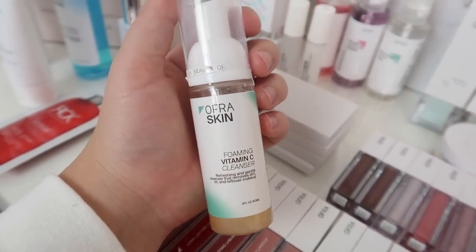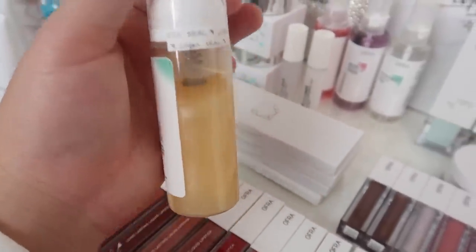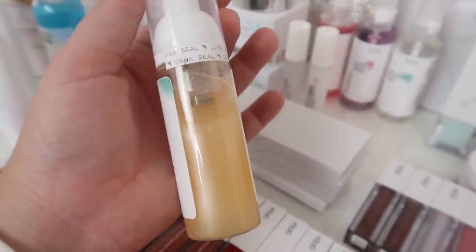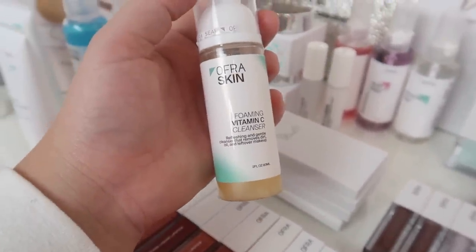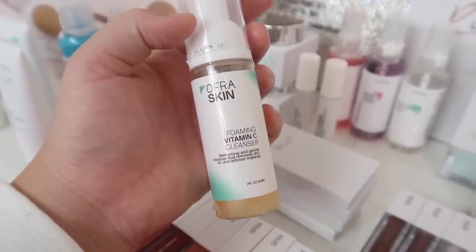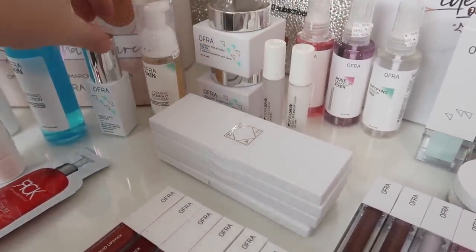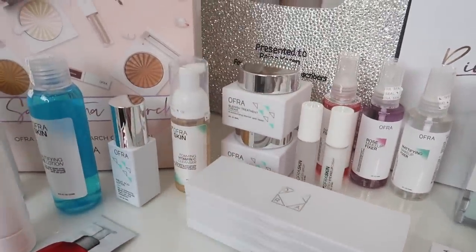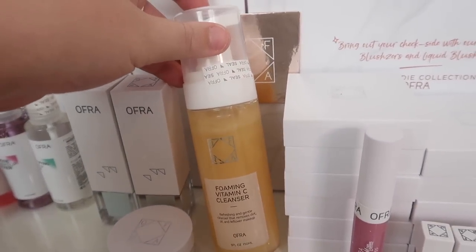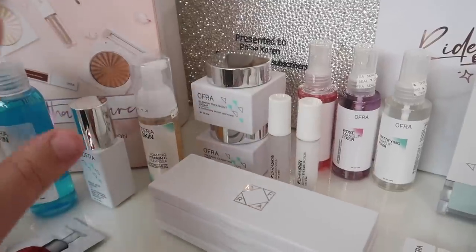This is the foaming vitamin C cleanser. As you can see, this was full when I got it and I have only had this for a short amount of time and I have been using this nonstop. It's so good. It smells amazing and it says refreshing and gentle cleanser that removes dirt, oil, and leftover makeup. I like using this after going in with a cleansing balm and it's a fabulous experience. I would absolutely recommend that. I also have a full size here that they gifted to me, which I am so happy about because this is gonna be gone soon, I can already tell.